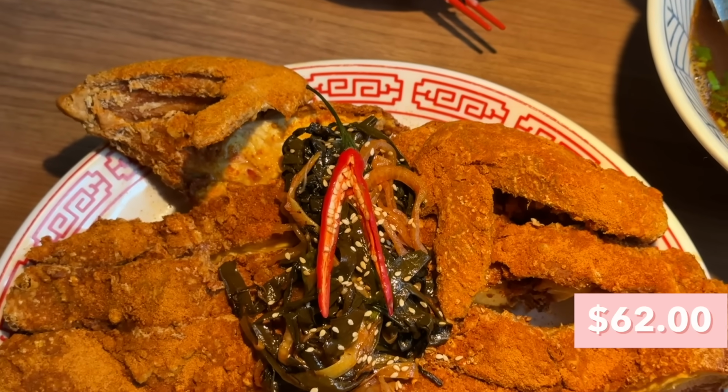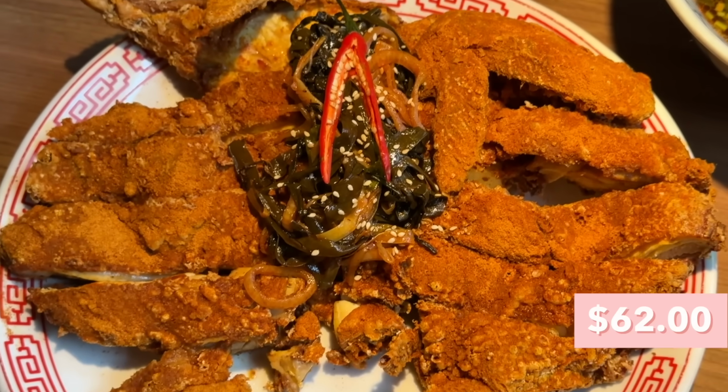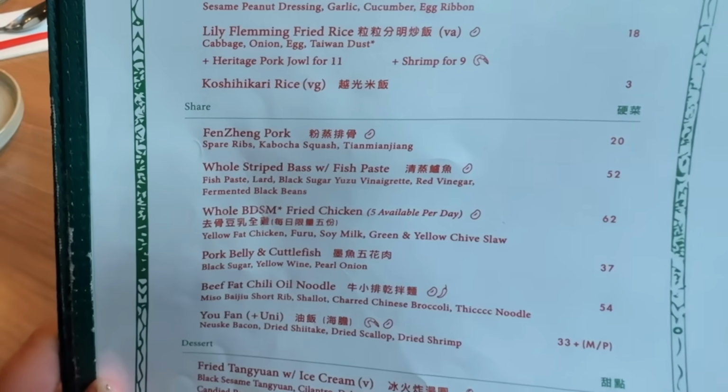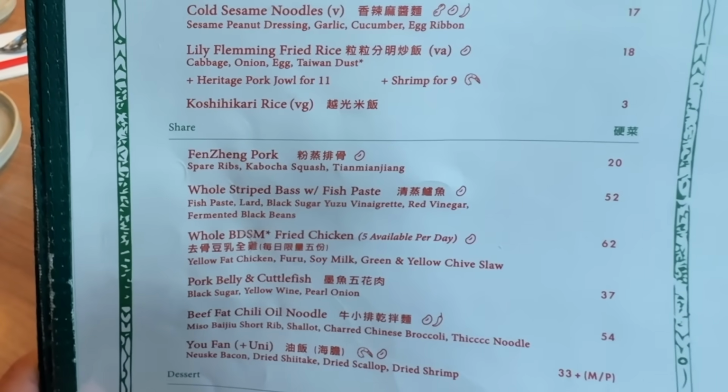We also got their whole BDSM fried chicken. BDSM stands for brined deboned soy milk. And they also only have this for dinner and it's limited to 5 per day. So make sure you get here early and order one of these. I love that they debone it for you, so it's much easier to eat.